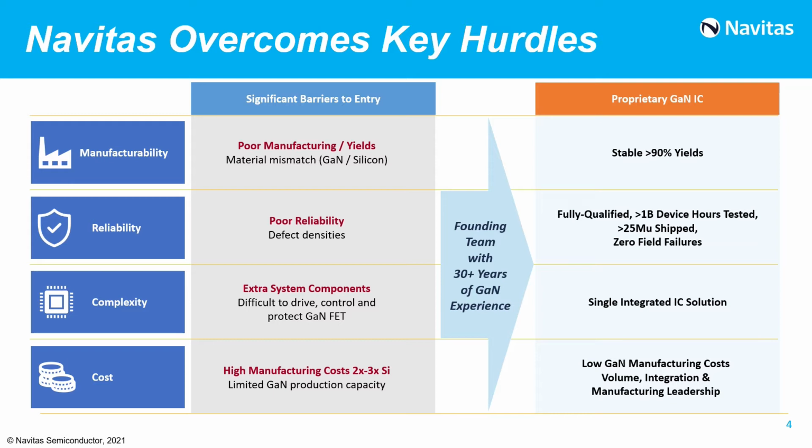As far as complexity goes, it was difficult to drive early GaN solutions. In our case, we've integrated the drive, making it very easy to use our solution. And as far as cost goes, the factories have now ramped up in their capacity, and we've been able to take advantage of volume integration and a leading manufacturing partner to bring our costs to a very acceptable level.